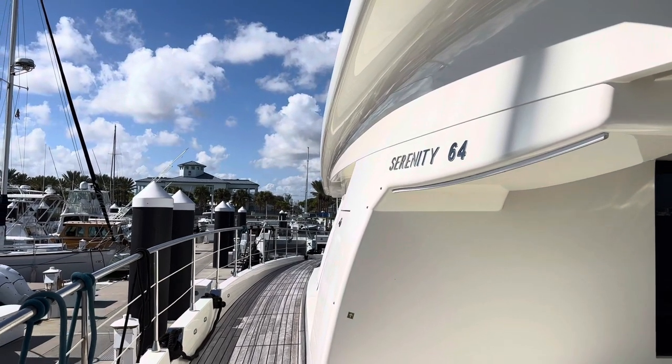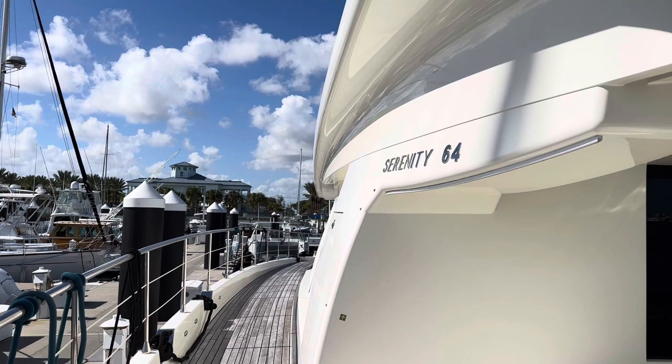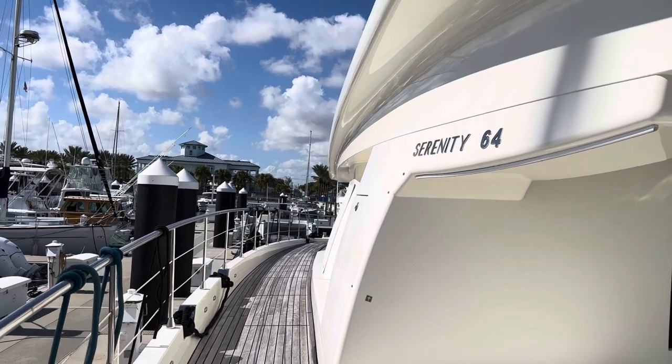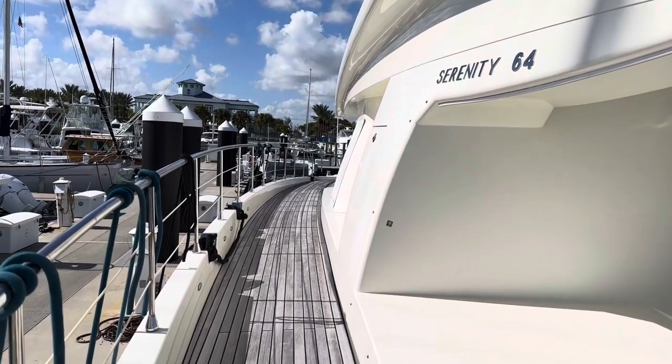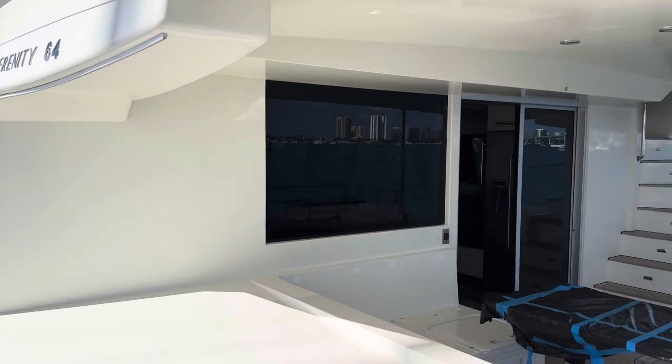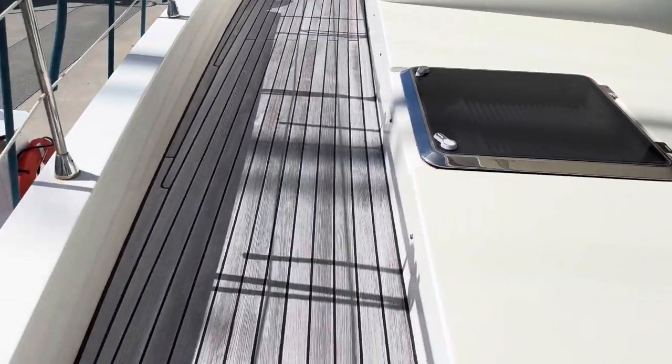Hello again. It's One World Yachts looking at a 64 Serenity 2019. This is a hybrid catamaran that's rather large. They're doing some work on it, so you'll see that throughout the boat.